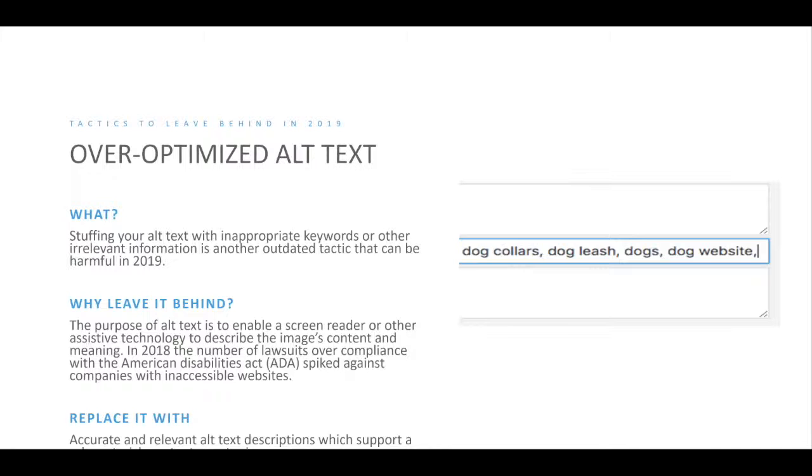Next up, and in a similar vein, we're looking at over-optimised alt text. So alt text is foremost used to describe an image to a visually impaired person, and secondly, for a robot who can't see or read an image. Alt text has become a really hot topic in the past year as businesses move to become compliant with the American Disabilities or ADA Act.